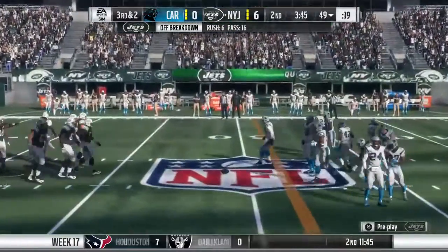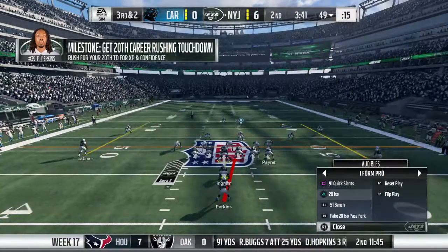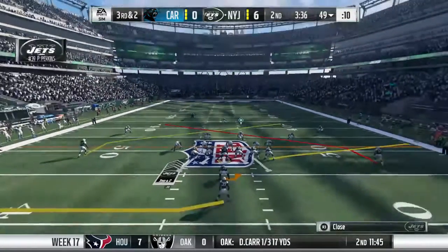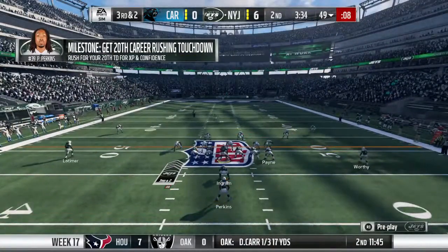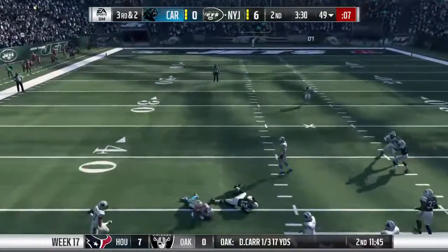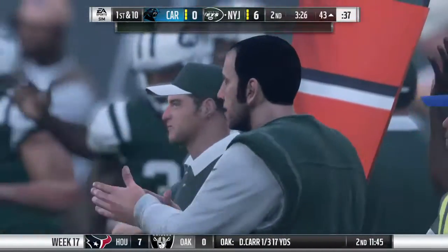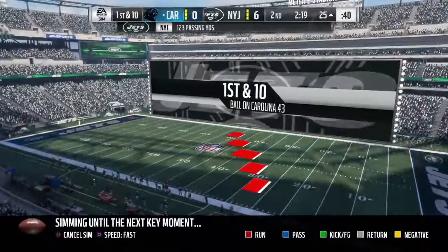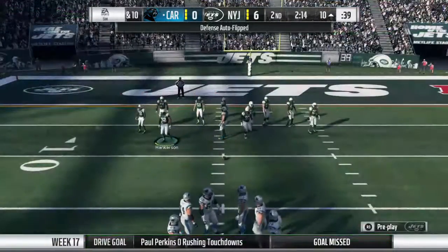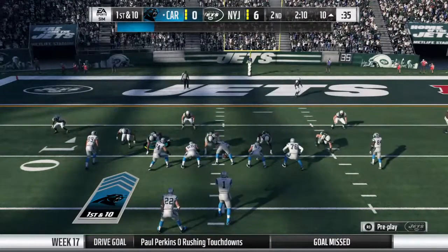Second quarter, this defense looking for a big third down stop here. They're already down on the scoreboard, just trying to get the ball back to their offense. Third and 2, Daniel. Throws a quick hitter on the slant, that's complete. And he's taken down at the 43. A red zone situation coming up. We'll see how this defense can respond to an impending 1st and goal.